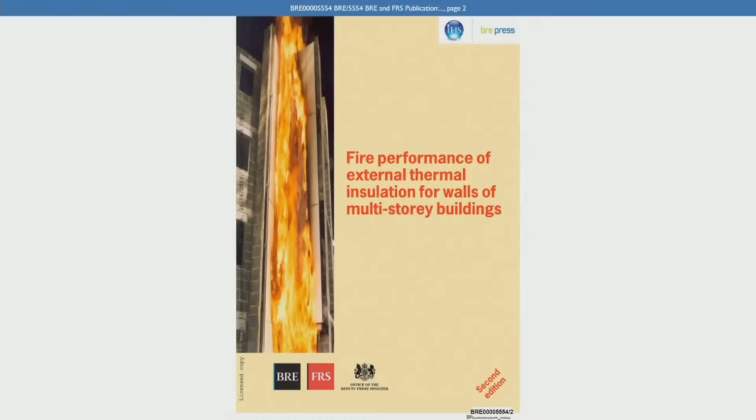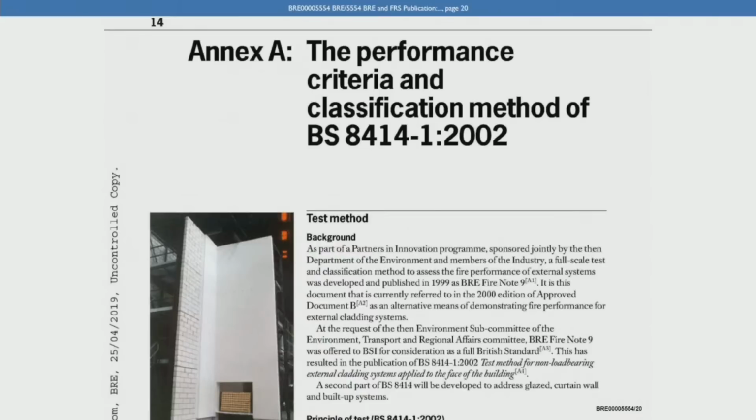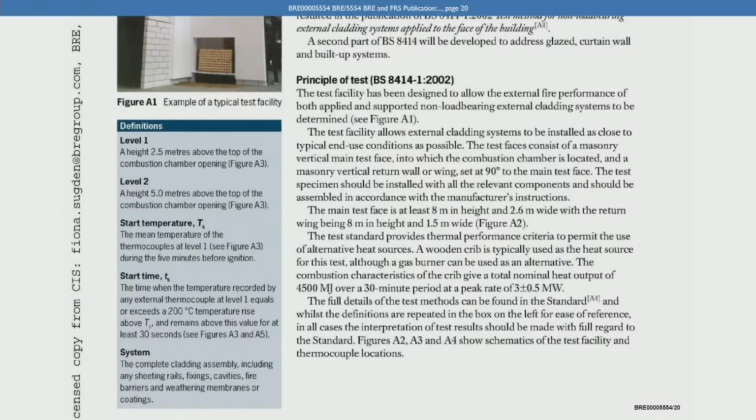And if I just want to take you to a couple of passages within this. If we go to page 20 of this, which is Annex A, the performance criteria for BS 8414 Part 1. Do you see that there? Yes. And then halfway down that page, there's a heading Principle of Test, BS 8414. Do you see that there? Yes. And then under that heading, it says immediately there, the test facility has been designed to allow the external fire performance of both applied and supported non-load-bearing external cladding systems to be determined. Do you see that there? Yes. And you see that it's referring to systems there. Yes. See that? And it goes on, the test facility allows external cladding systems to be installed as close to typical end-use conditions as possible. Do you see that there?